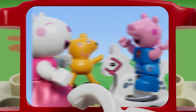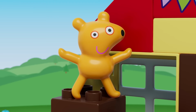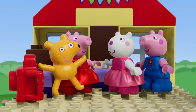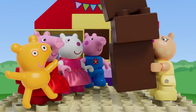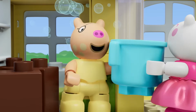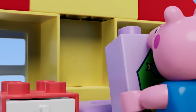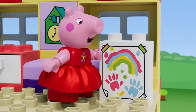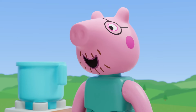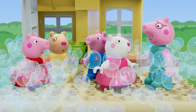Look! There's mud in these pictures too! Right next to... Teddy! Teddy! He must have got muddy in the muddy puddles. Let's clean him up. Well, let's clean it all up. Hooray! Peppa and her friends clean all the muddy items and put them back where they belong. Well done on solving the muddy puddle mystery, everyone. Oh. But they've made a different bubbly mess by accident instead.